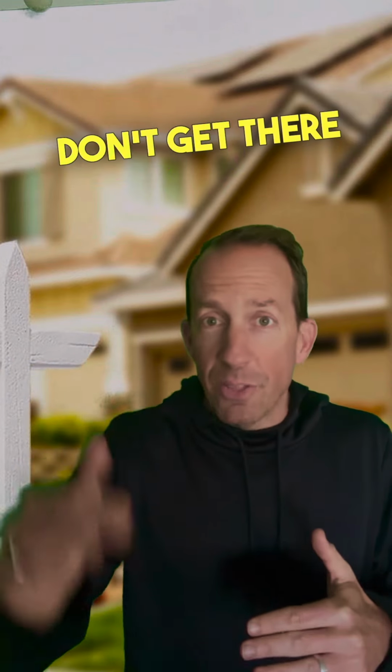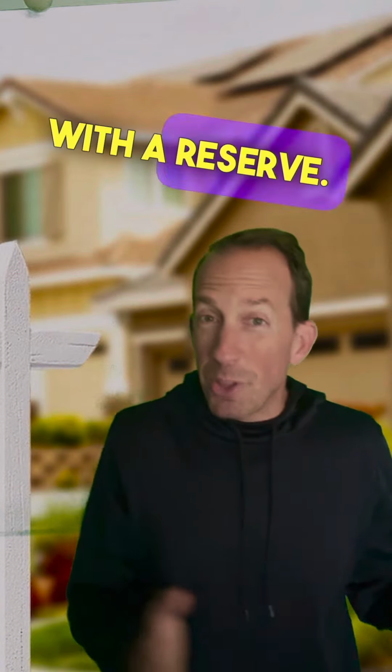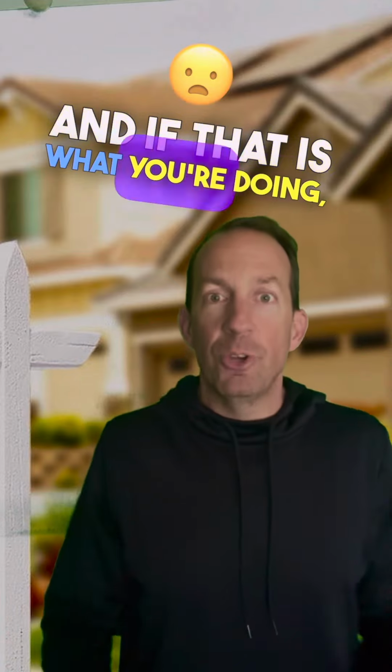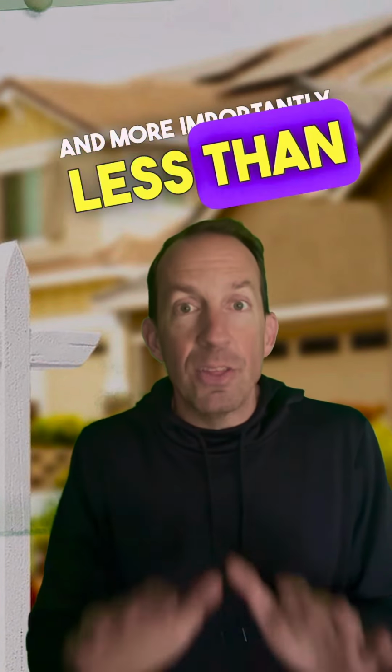Because if you don't get there and you turn 8 buyers away, 8 offers away, because it wasn't high enough, it might be difficult to renegotiate or raise your price later because you didn't start out by saying, we're basically holding an auction with a reserve. And if that is what you're doing, you could shoot yourself in the foot and wind up selling for less than you wanted. And more importantly, less than the house is worth.